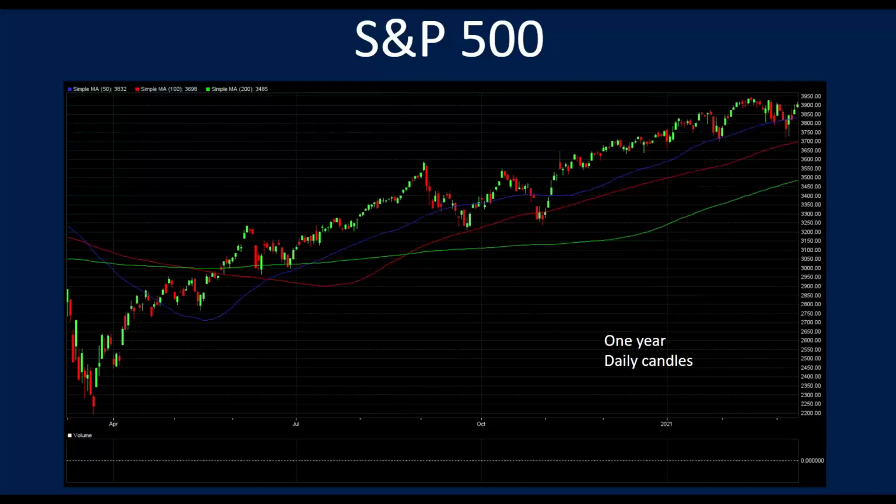On to the market update. This is our regular chart. 1 year daily candles on the S&P 500. The peak here was about the middle of February. We'll look at some other charts in a minute where that middle of February gets more interesting. But yeah, we went down and spent some time below the 50-day moving average and then came back up, and we're still a little off the all-time high, but it's not too bad.